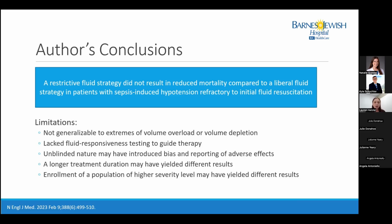They also pointed out that the trial didn't incorporate fluid responsiveness testing to guide therapy, such as bedside echoes or the CHEETAH test to help us understand where the patients are at on their Frank-Starling curve. They also pointed out that the unblinded nature of the trial may have introduced bias in reporting of adverse effects, and also mentioned that a longer treatment duration, more than that 24-hour approach, or enrollment of a population of higher severity, like I've pointed out, may have yielded different results, although I don't think we have suggestions from this trial of what that may have yielded.